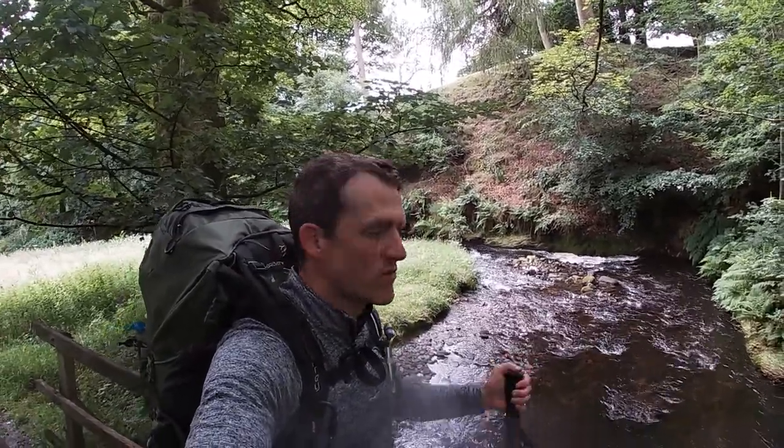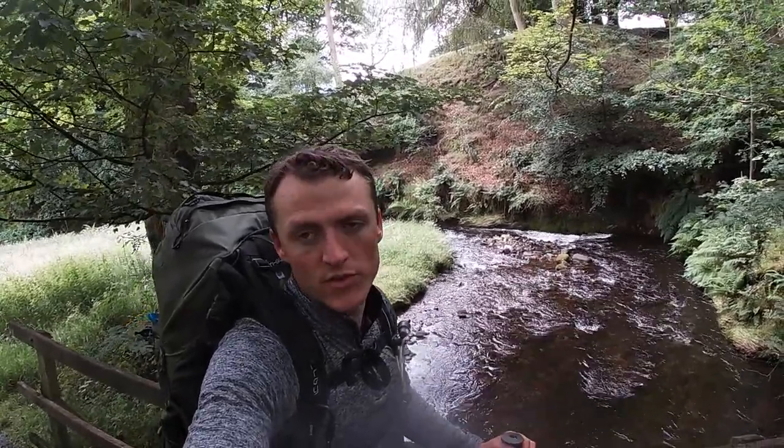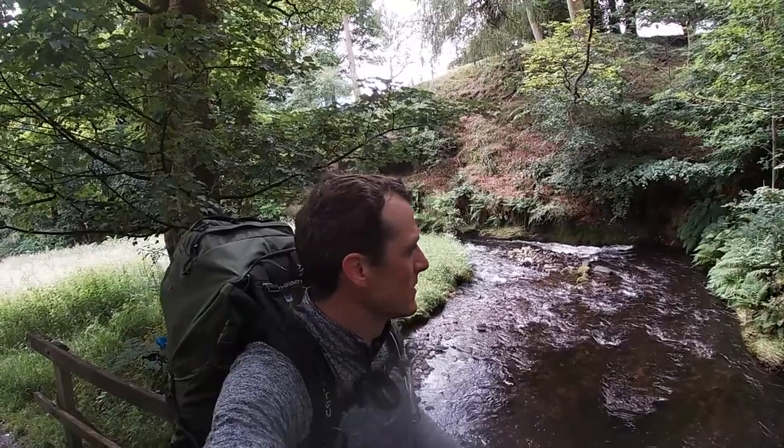I'm gonna leave you here. Got the river behind me. It's a beautiful little footpath I found here, just off the main road. I'm gonna head back down to the car.